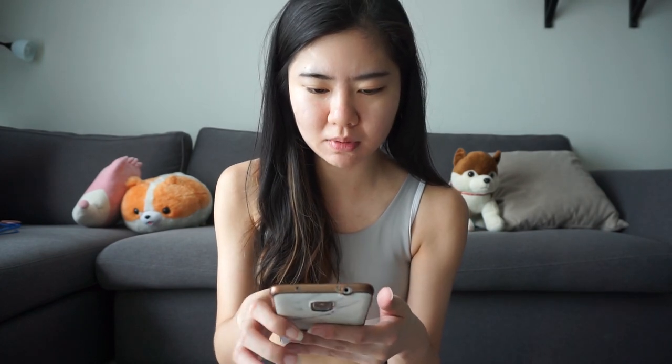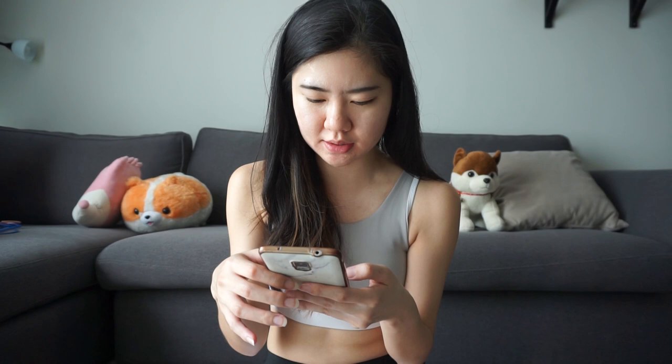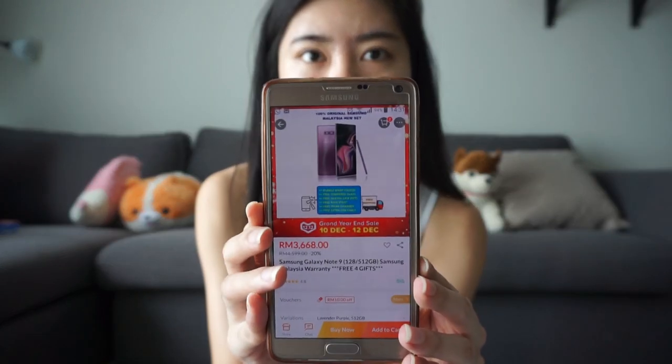But yeah, let me check the merchant name for you guys. I'm not very sure. A few moments later. Yep, the merchant name is Mobile Gadget. They have a very good rating on the Lazada website, so you guys could check it out. So this one is the one that I got.